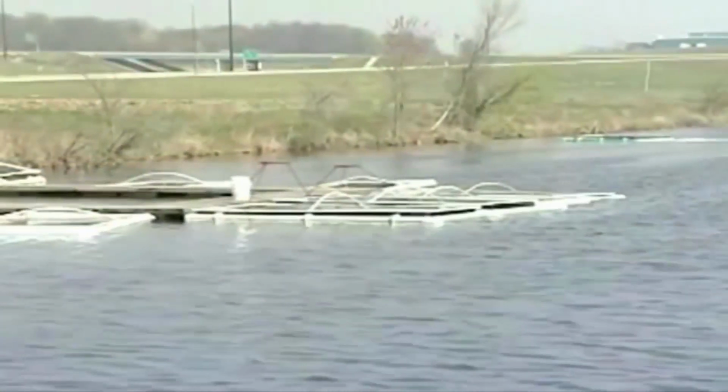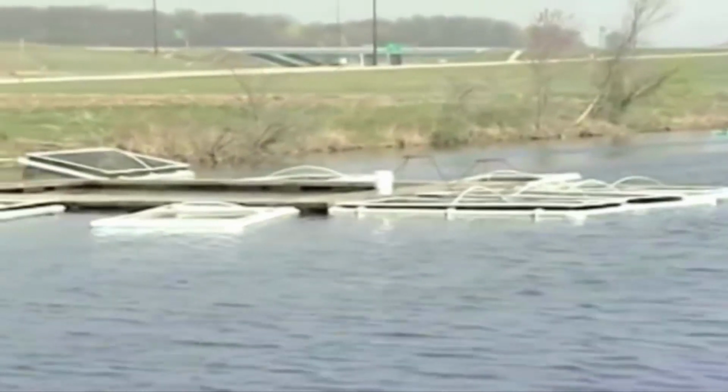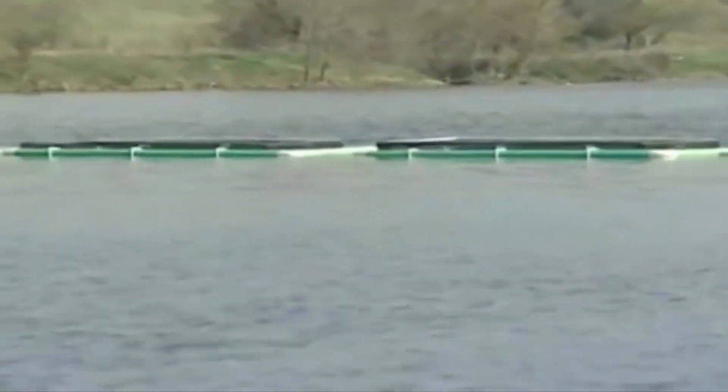Basically, what you see is a cage, a floating dock. You'll notice the cages out on the cable will be accessed by the boat, and they'll be fed and tended with the boat. A lot of folks will have a floating dock for all of their cages. We feel like using a boat's a little easier.